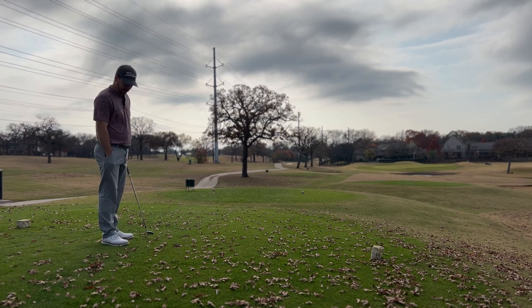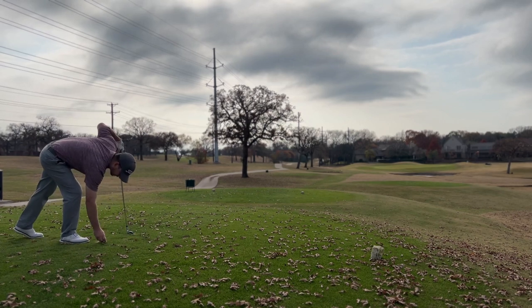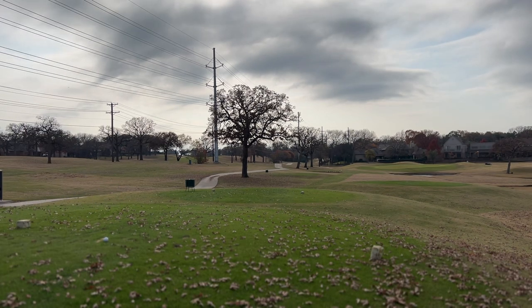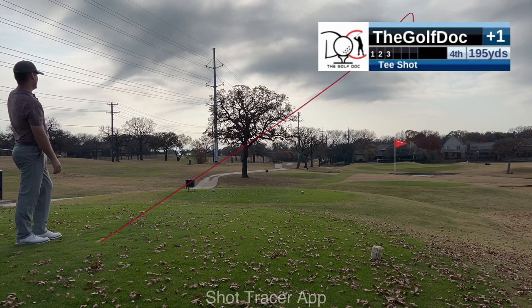So I've got a 7 iron. I'm probably going to have to hit this one pretty good to get it there. About 180 is about my max on the 7 iron. But that should be perfect as long as I hit it good. Water short right, so just make sure if you're going to miss this right, be long enough. Right at it.